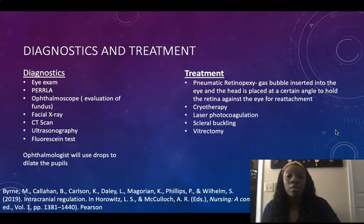Diagnostics and treatments: eye exams, the doctor shining the light in your eye to check the fundus, facial x-rays to see if you have any trauma to the eye or fractures, CT scans, ultrasounds, or a fluorescent test to see if you have anything floating around in the eye. Treatments: cryotherapy, lasers, scleral buckling, or vitrectomy.